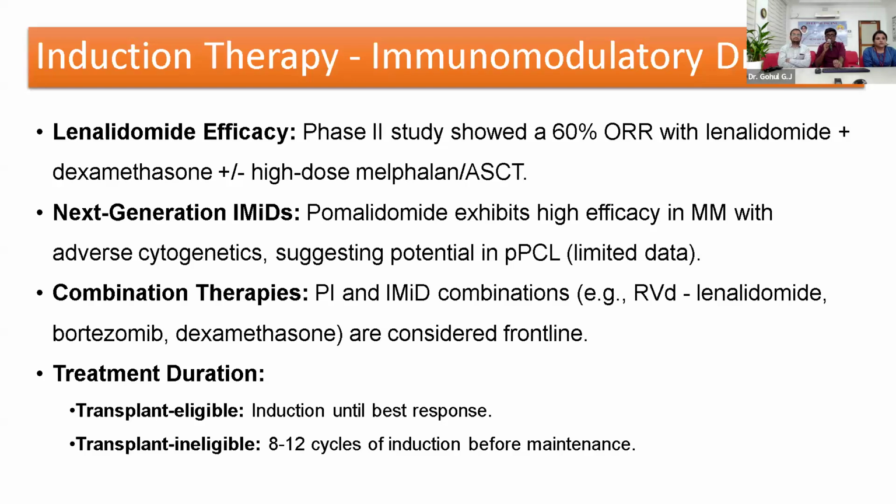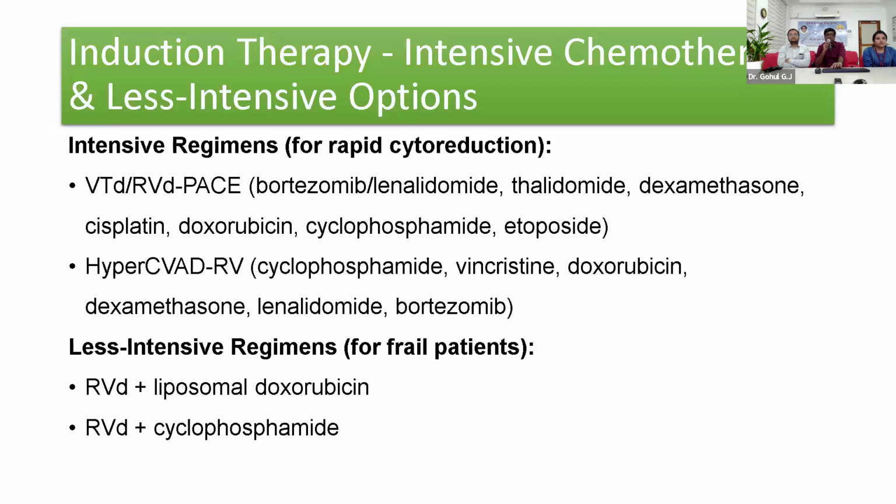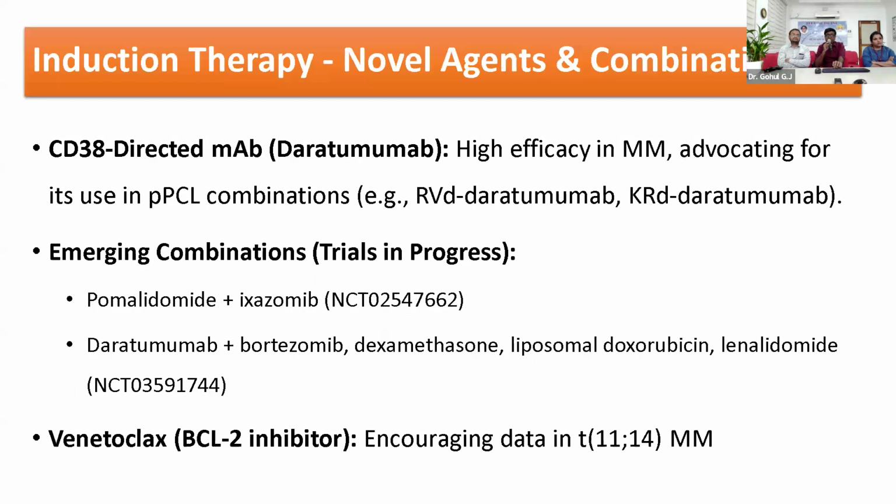On treatment duration, usually for the induction regimen we consider whether the patient is transplant eligible or ineligible. If the patient is ineligible, usually we go for 8 to 12 cycles of induction followed by maintenance. A transplant eligible patient will go for induction of around 6 cycles followed by transplant. And coming to the role of chemotherapy, if the patient is fit, an intensive regimen is considered for rapid cytoreduction; VDT-PACE or hyperCVAD combined with lenalidomide and bortezomib can be tried. In frail patients, you can try RVD plus liposomal doxorubicin or RVD plus cyclophosphamide.